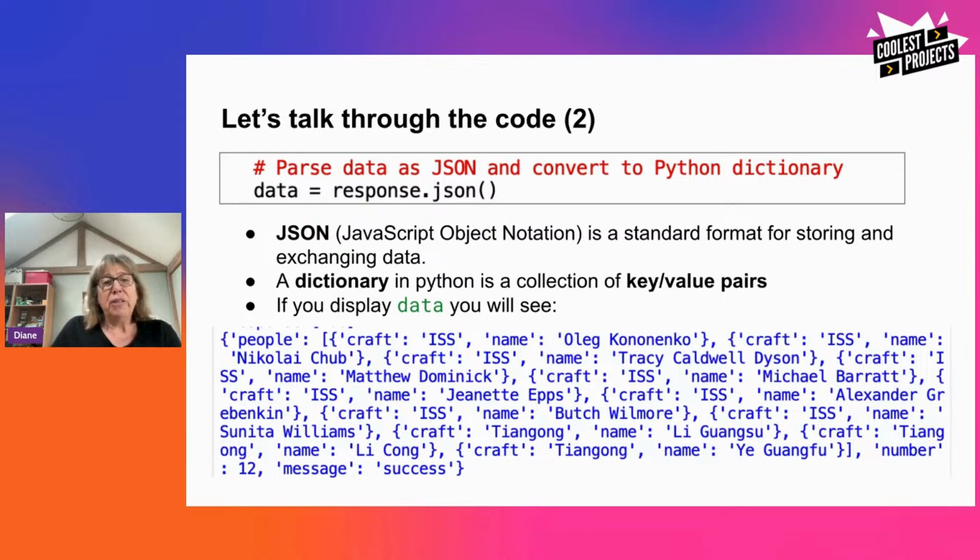You may or may not know what a dictionary is. It depends on the level of your programming skills, but a dictionary is a data structure in which data is held in what we call key value pairs. And we can see an example here of a key value pair. Here the key is the word craft and the value is the word ISS. I said, first of all, that data looks quite scary, lots of curly brackets and things like that. But what we can see here is that actually we've got, first of all, a list of people. Okay, and we can see it's a list because if you code in Python, you can see the square brackets here. And if we go along to the end of the square brackets, because all of these here are our people, then what we have is the number of people, which is 12, and a message, which is the end of the JSON file, that said our request was a success, which is good.